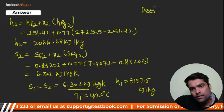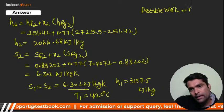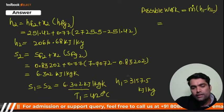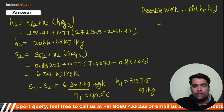What will the possible work be? It is going to be mass flow rate times H1 minus H2. The mass flow rate is given in the question, and how much is that? It is 1.